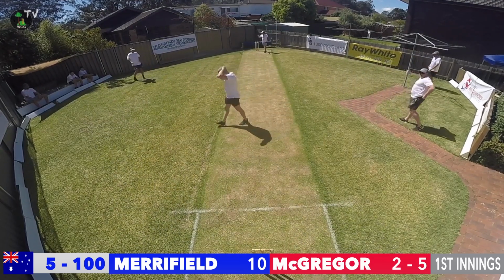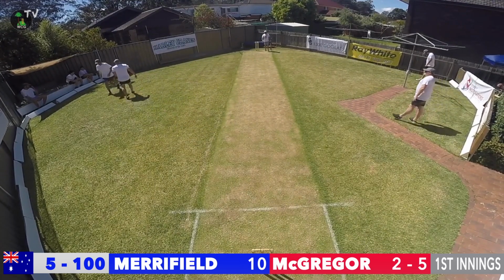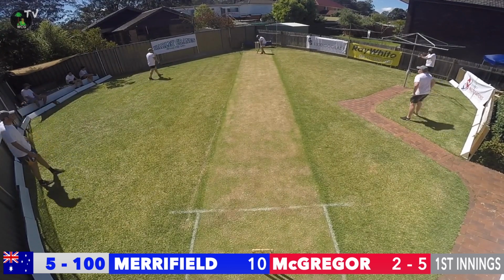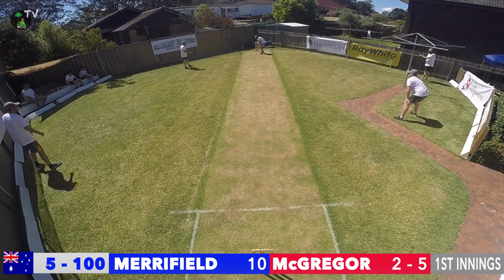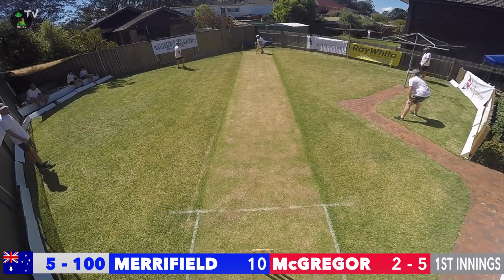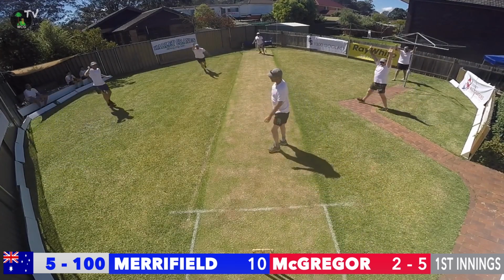We've reached the magic 100 mark, but on this surface, which is probably the best surface we've ever seen at the WCG, you're looking to get towards that 125 to 130 mark. So this is a key period of the innings for both sides. With Pat McGregor to bowl the 26th over of the innings. Bowling around the wicket to Merrifield. It's a play and miss.